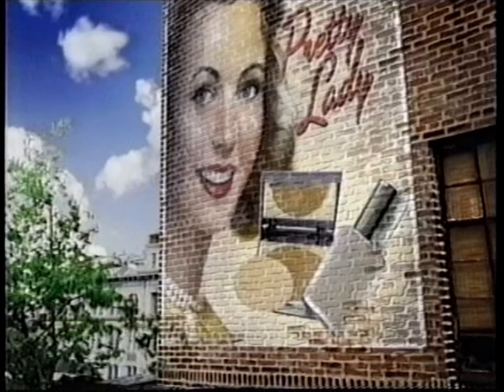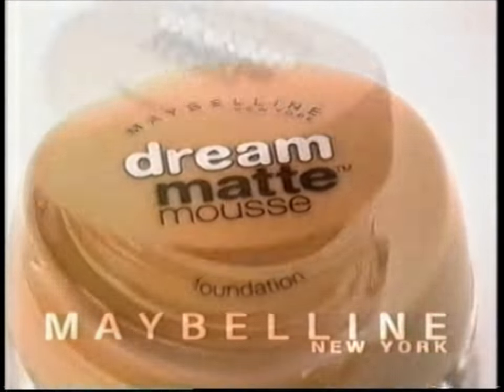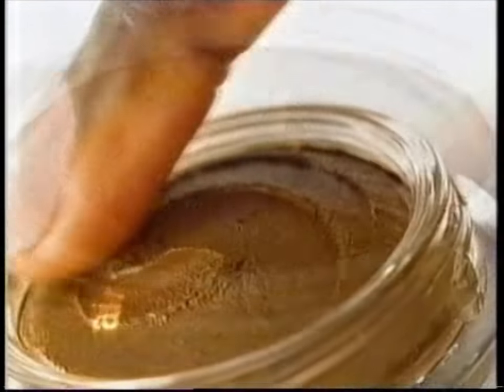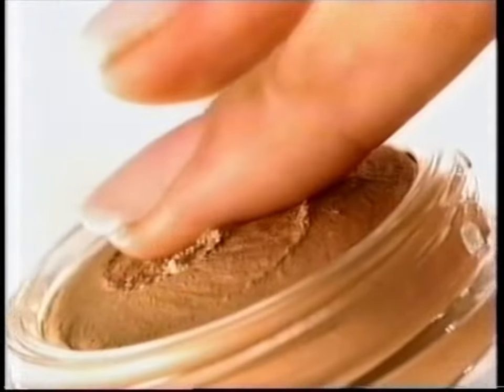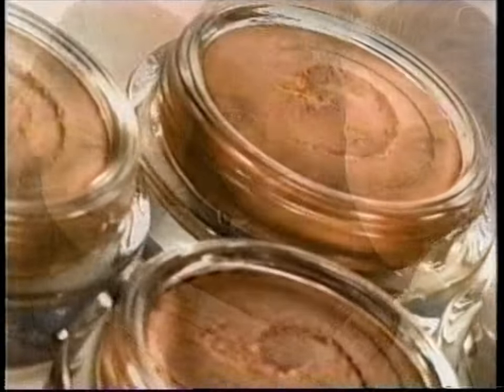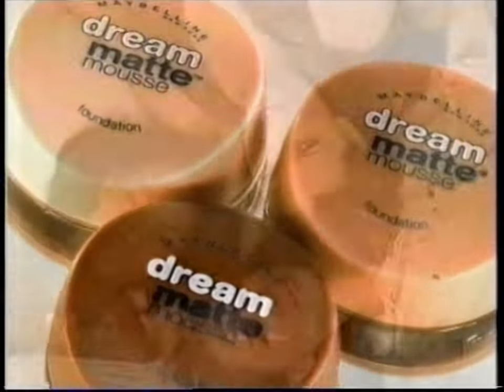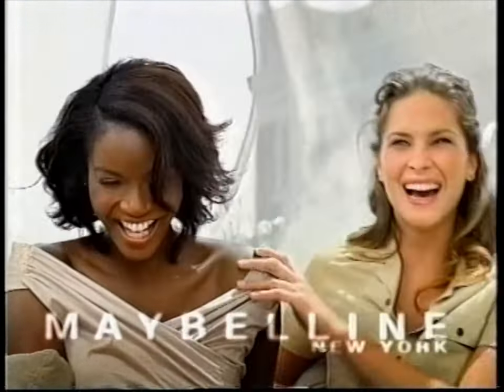Out with old-school foundation and in with a revolution. Maybelline New York invents new Dream Matte Mousse. Touch it. Only an air-whipped mousse could feel this air soft. Blend this evenly. Deliver pure matte perfection. New Dream Matte Mousse, a totally new foundation. It's a mousse revolution. New Dream Matte Mousse by Maybelline New York. Maybe she's born with it. Maybe it's Maybelline.